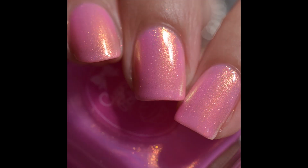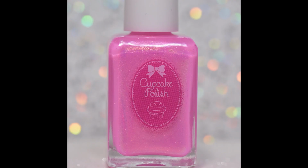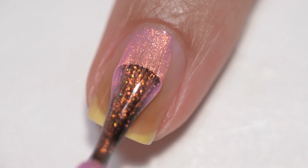The next polish is from Cupcake Polish, and it is called Pink Lemonade. It is going to sell for $13. It comes in a 15 milliliter bottle, and there's no cap. This was inspired by Pink Lemonade, and it is described as a pink cream nail polish that is packed with orange to gold to green shifting aurora iridescent shimmer.